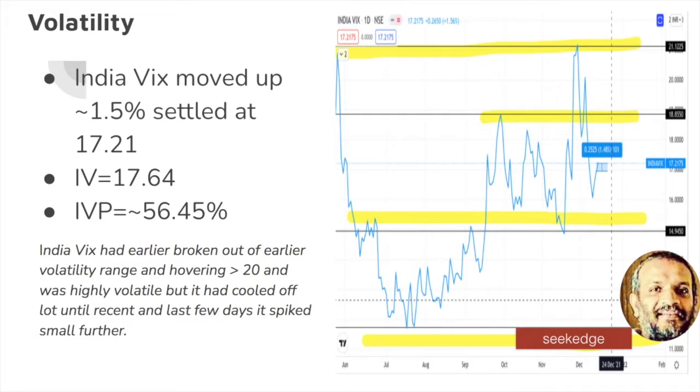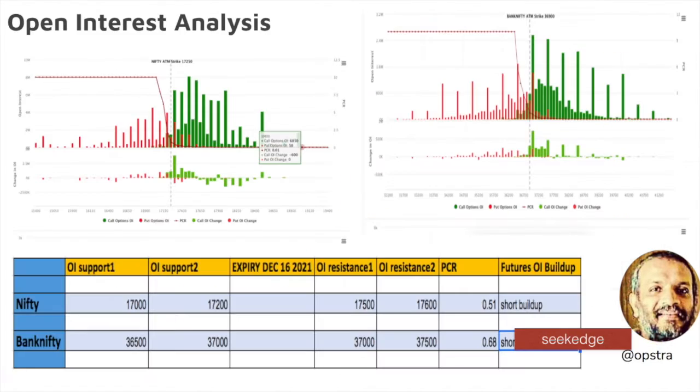India VIX further moved up 1.5%, closed at 17.2, and Nifty implied volatility is 70.64, and IBP shot up to 56.5. So one of the recent highs you can see. So IBP shooting up, IV again moving up towards the 20 levels after it had hit near the 16 levels, and it's well within the range. But choppiness is something that we continue to see since the last several days.